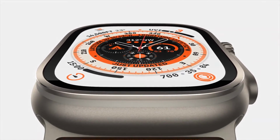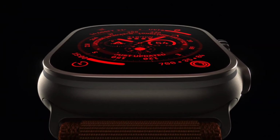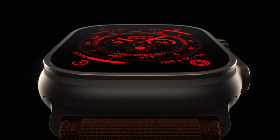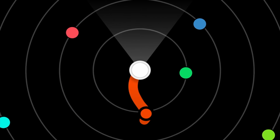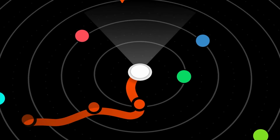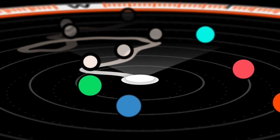It has a night mode feature. So when you twist the dial, it will turn red and all of the blue light will disappear, which will help if you're out in the middle of the night. This red is so much easier on your eyes. It also has precision dual GPS, so this will help with triangulating exactly where you are, and it'll have way more precise GPS, especially if you're in areas like you're running between buildings or you're in various locations where there may be some interference.